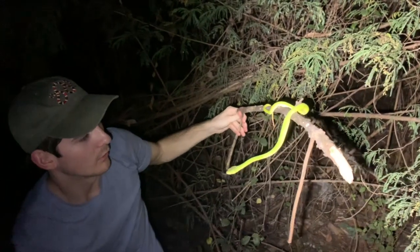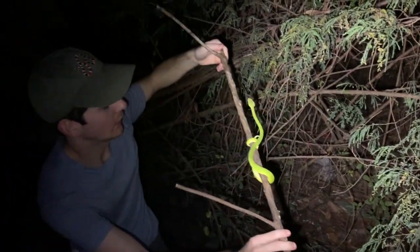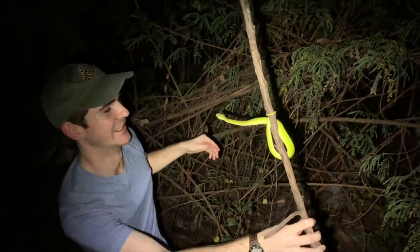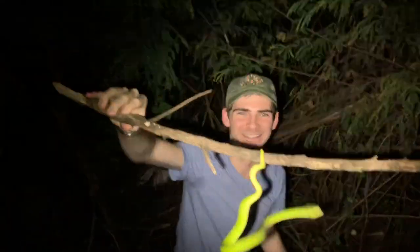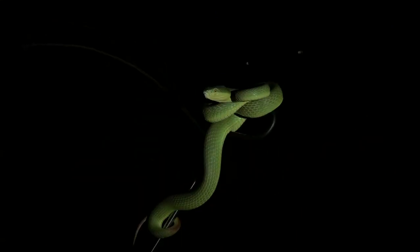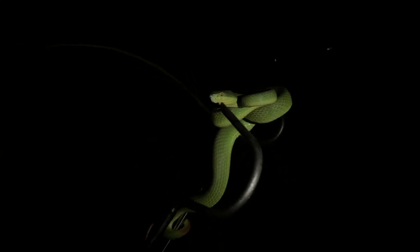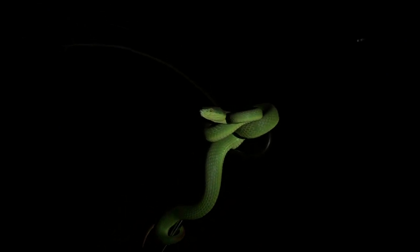You can see they are wonderfully adapted at climbing. Super, super cool. Oh, wow. That looks a lot worse on camera. I bet it does. It looked like it was on your hand. Yeah. Oh, transition, whoosh. Now you can see on the side of the face there, those big old holes, those are the heat sensing pits, giving them the name pit viper, which is Crotalidae, the pit vipers. Very, very cool.